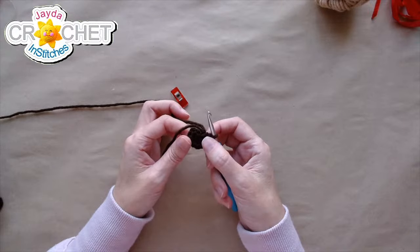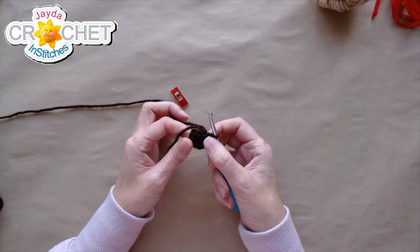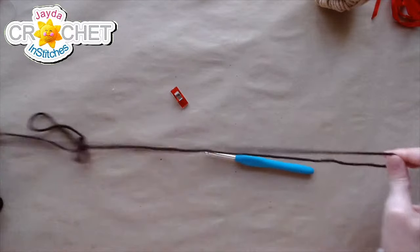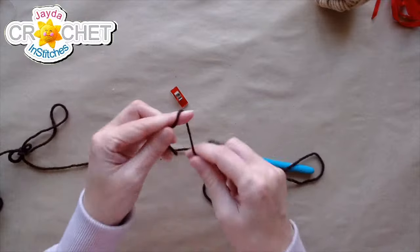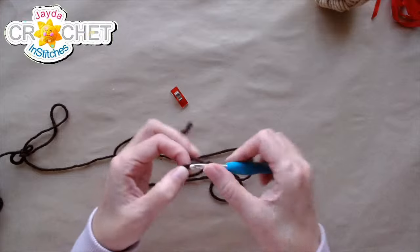And is 8? 8 does not divide by 3. I want to do this properly. So I'm going to have to go with 9. You know what? I'm going to do that again. You're watching me design on the fly here, guys. Cinch circle. I'm going to put 9 single crochet into this.